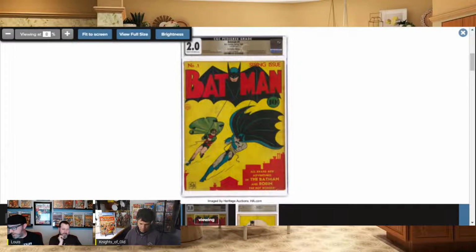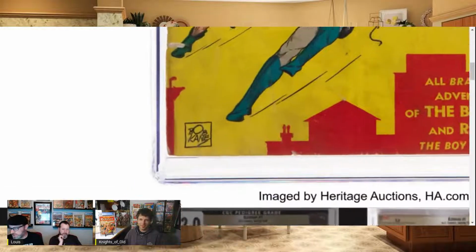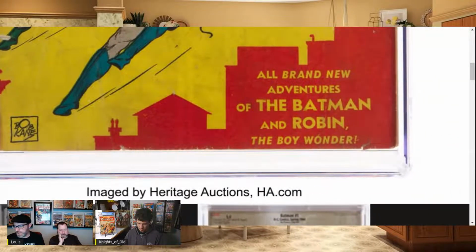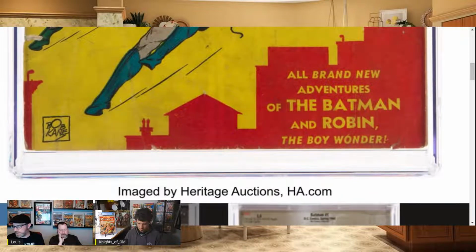is off centering, and Knights kind of stole my thunder. You usually don't see this piece down here in perfect. Very nice. You don't usually see this. Usually, if I were to do it, you would see about that much of it. And it's centered perfectly right there.